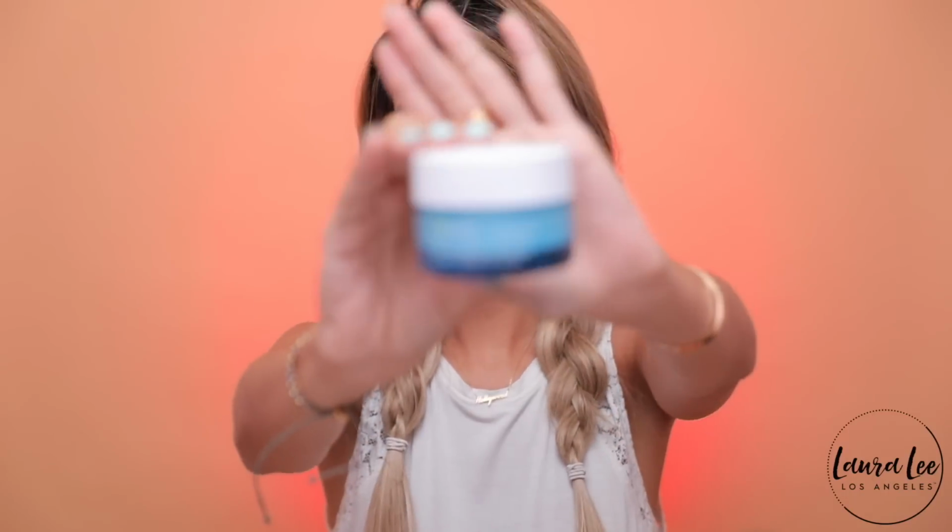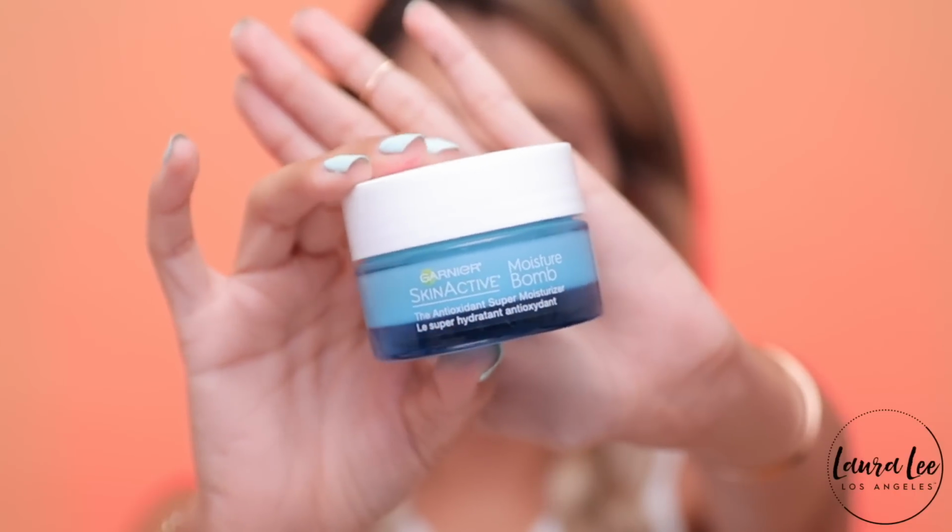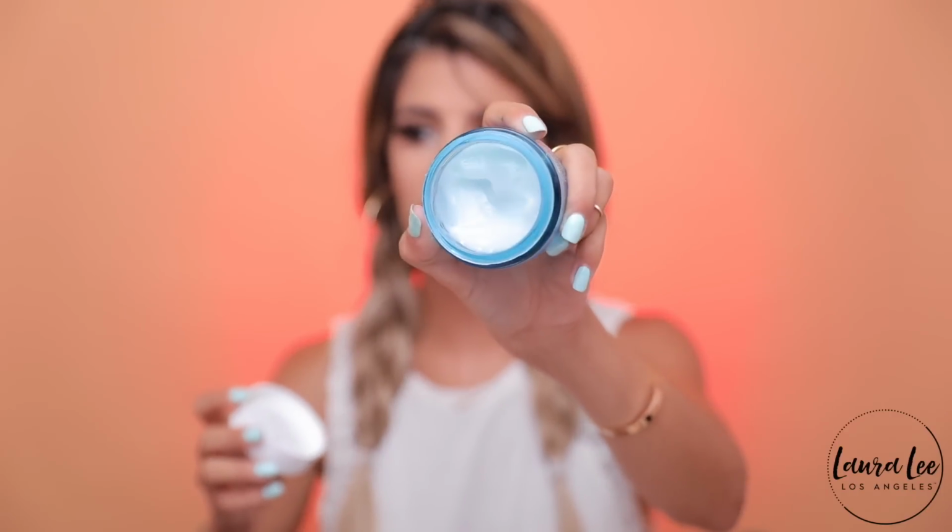But next up, the Garnier Skin Active Moisture Balm is a total dupe for Aqua Bomb at Sephora. This is like 100% a dupe, and the Aqua Bomb at Sephora is amazing, like life-changing, but so is this. It's like the exact same thing. And now Garnier Fructis came out with one, again, Moisture Bomb. So if you're looking for an affordable one, I really recommend this to you. It can totally change your skin. Plus, this smells so good. It even looks like Moisture Bomb in the container.